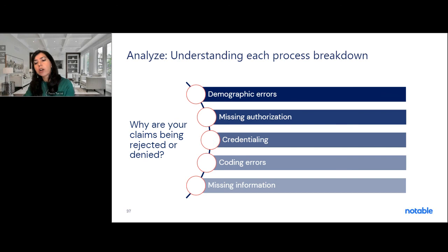What is driving it? You will find that there are plenty of opportunities if you are looking at your denials. Are you having denials because of demographic errors, because of missing authorizations, because you are missing some of the information that is required for the claim? A great tool to leverage in this process to identify the whys is the 5 Whys.